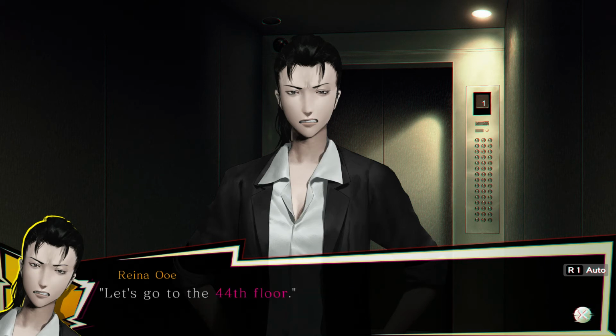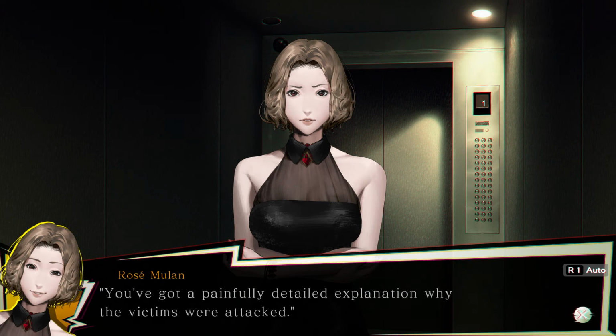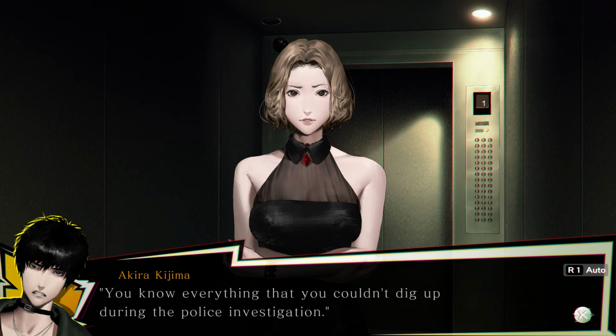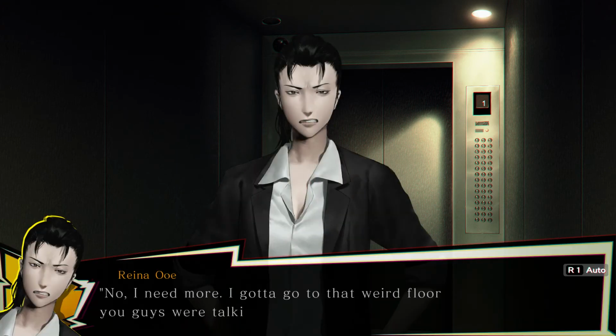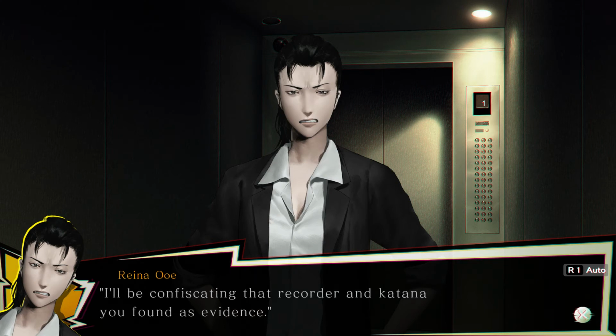Let's go to the 44th floor. You're still going? You've got a painfully detailed explanation why the victims were attacked. And you've also got Okayama's voice recorder. You know everything that you couldn't dig up during the police investigation. No, I need more. I gotta go to that weird floor you guys are talking about. Oh, by the way, I'll be confiscating that recorder and katana you found as evidence.